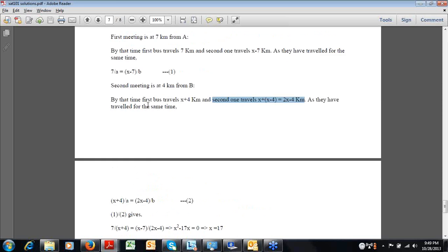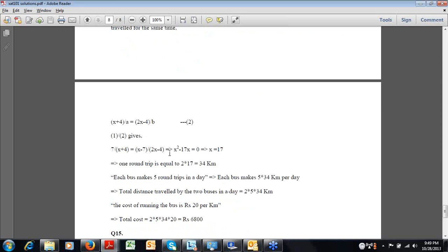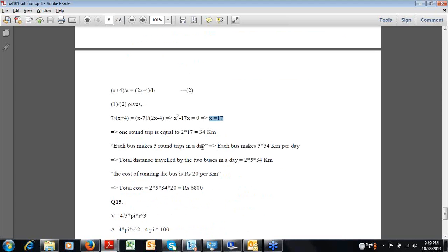Now you solve these two equations 1 and 2. What we get is x is equal to 17. So one round trip will be 34 kilometers. Each bus makes 5 round trips, so 5 into 34. It is total distances traveled by the two buses in a day is 2 into 5 into 34 is 340 kilometers. 340 into 20 is 6,800 rupees.